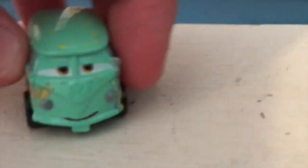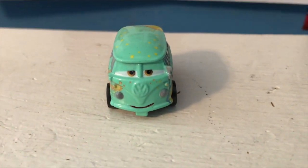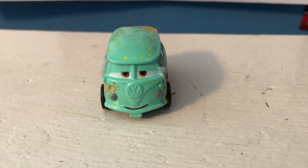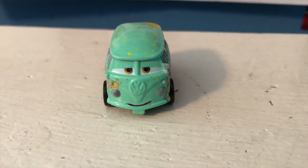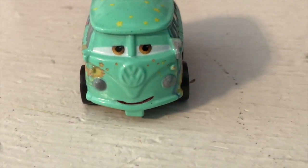Then moving on to our next character, Fillmore, who finally got, after years of waiting, just a few weeks ago, only to then learn that he was being released in this pack as well. And now I've got a spare. I'd love to make him into the brand new Fillmore from the Cars 2 video game, where he's all blank and empty, but I don't think I'll be able to. I unfortunately don't have the right green color for Fillmore.